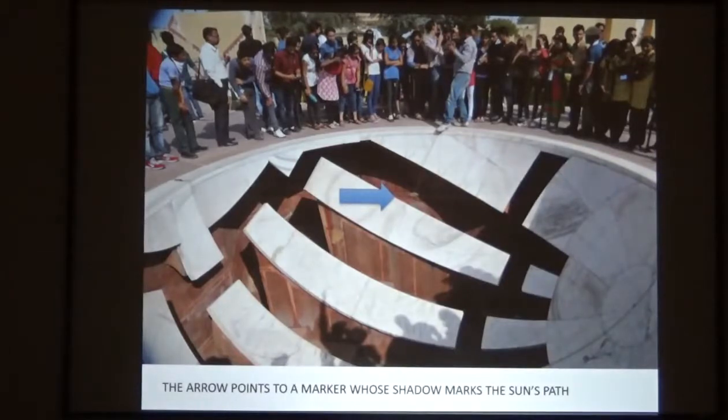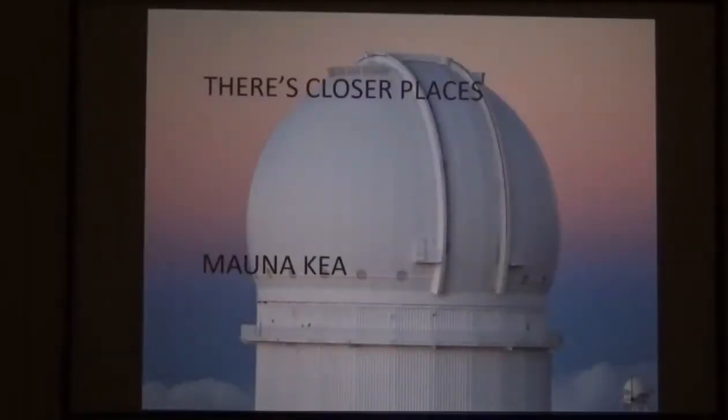And this is another type of observatory, and marked out with a great deal of effort, time, money. I don't imagine a huge amount of effort went into building this a couple hundred years ago. And it's just really fallen out of use, but it's a great tourist attraction.